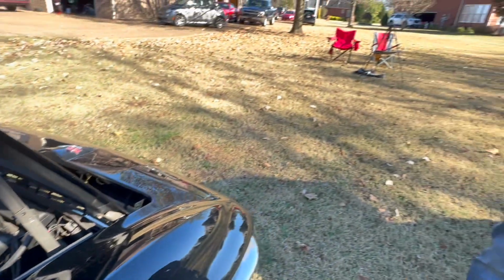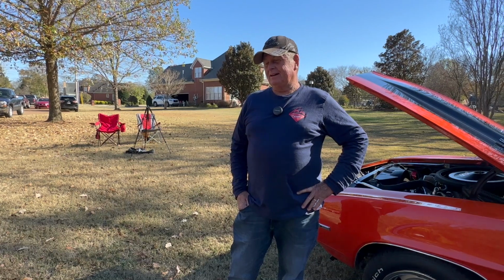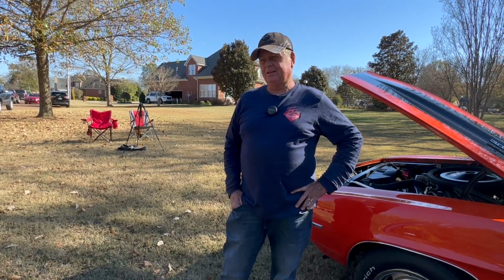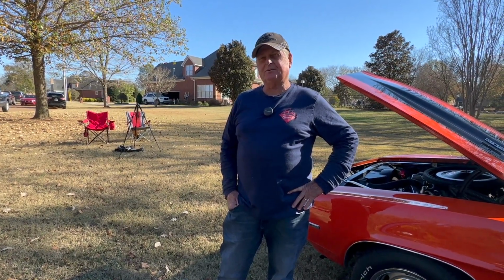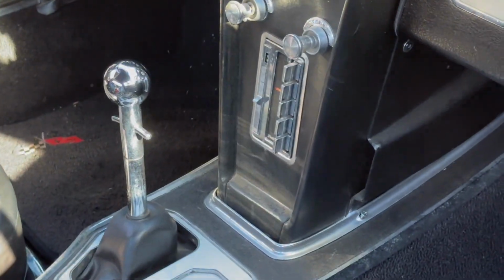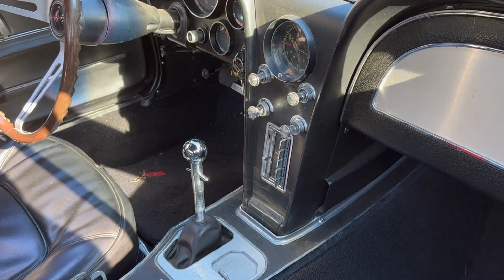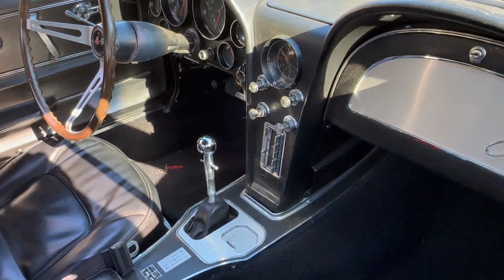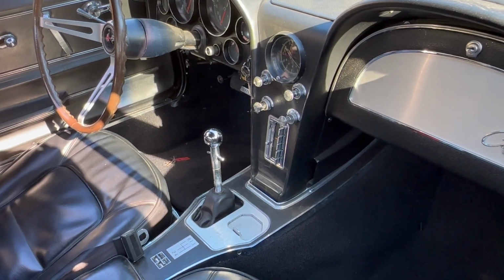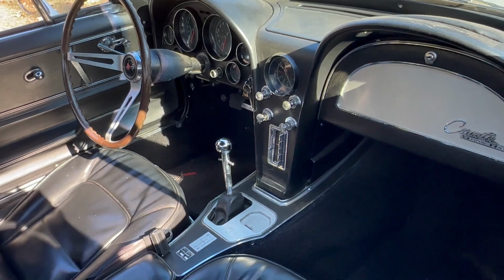You like LS motors? Yes, I do. So have you thought about doing that? I have thought about it. I don't know whether I ever do it or not, but I have thought about it, yeah. Okay. There you go. You got the 4-speed right there. There's that vertical radio. I think this is the only GM car they ever made with a vertical radio like that. It's a beautiful console and dash system.